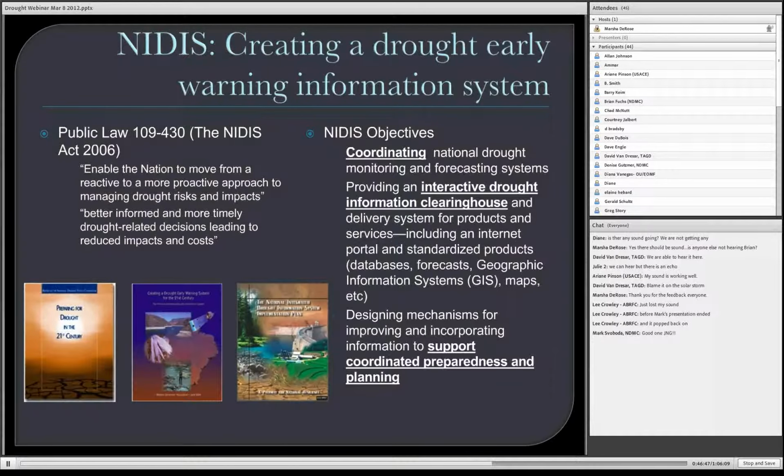And so within the NIDIS Act, there are really three key objectives. One was to improve coordination for national drought monitoring and forecasting systems, recognizing that there are a lot of entities and information that currently exist that are very good, but there was a fundamental lack of coordination among them. The second thing was putting up an interactive drought information clearinghouse. We did that in 2007 through the drought portal. It's drought.gov.